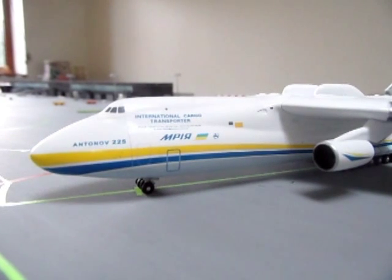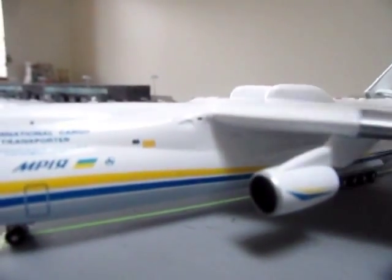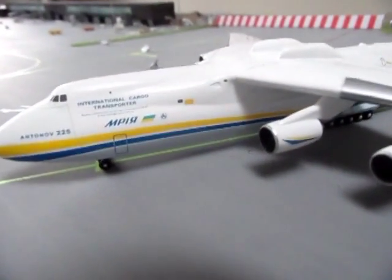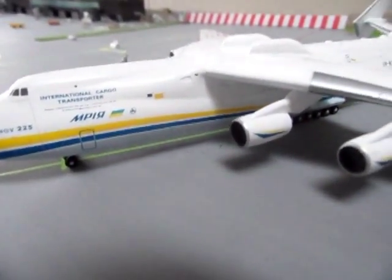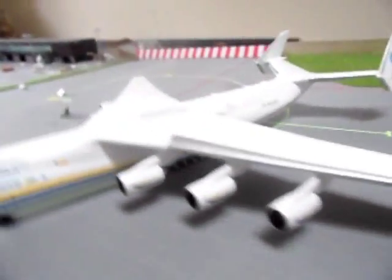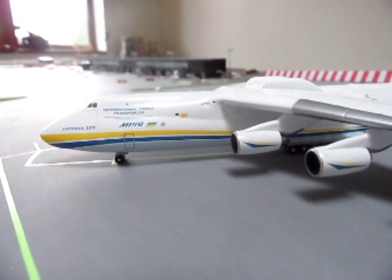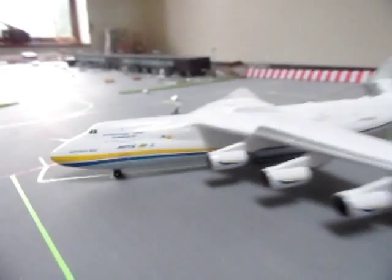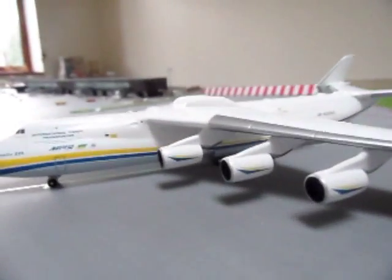But yeah, obviously you can't miss out the front double nose gear. If Herpa had done that, then that would just be ridiculous. You've also got a little mark just above the wing there. I'm guessing that's where the landing lights might be. And then obviously you've got three engines on each side, six engines in total. I must say I do like the yellow and blue stripes on the livery, it really is a nice design.